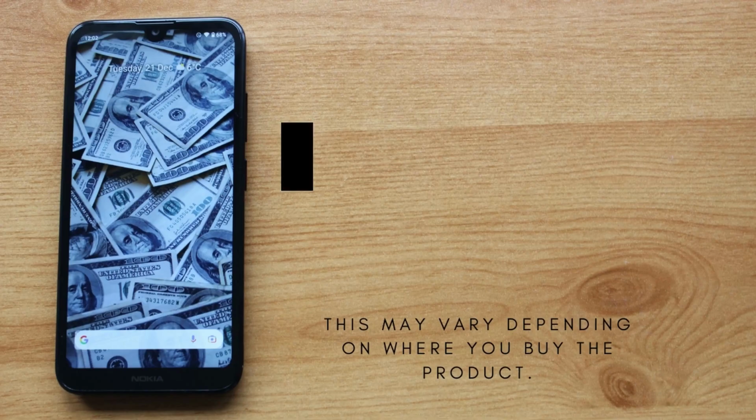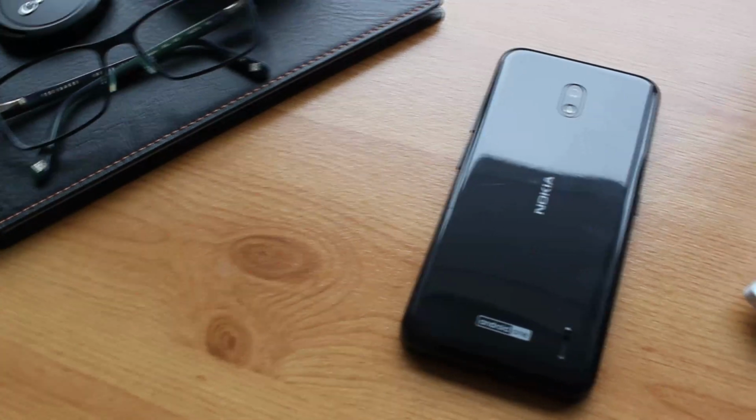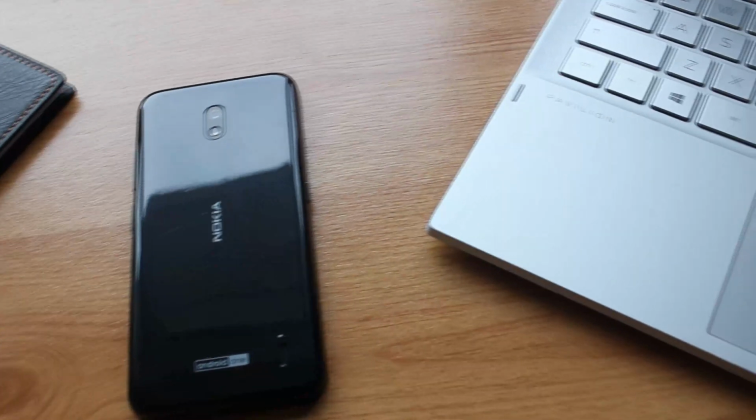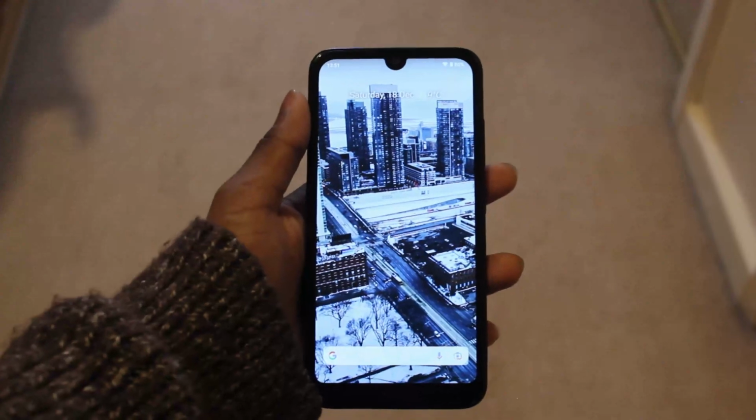So, the Nokia 2.2 is priced at a reasonable £80 to £100. This makes it a pretty budget phone, but is it worth it? Because after all, if you want a budget device, you want it to be the best possible for the money. Will the Nokia live up to your standards? Well, let's find out.